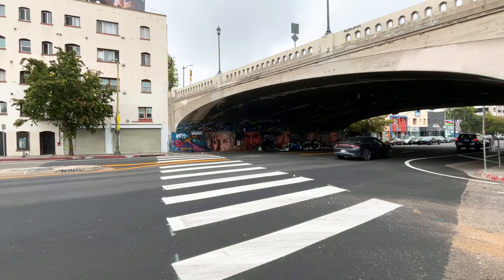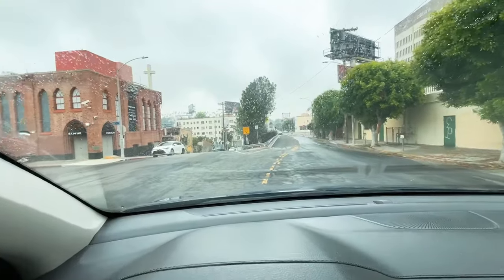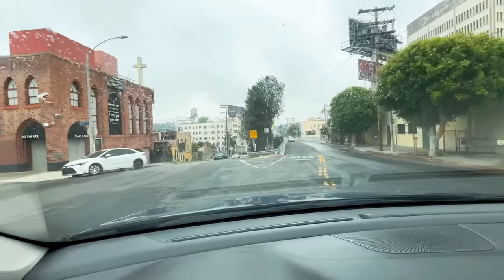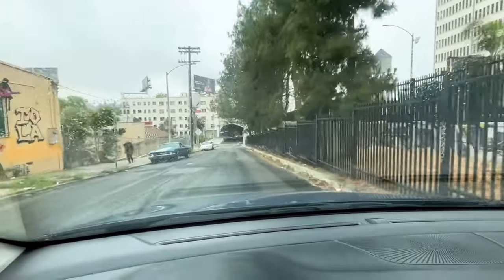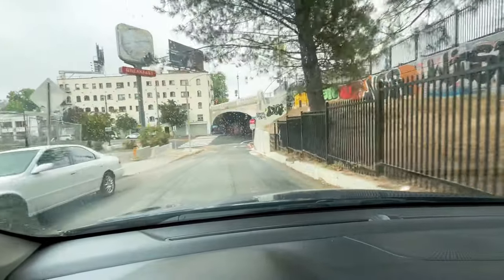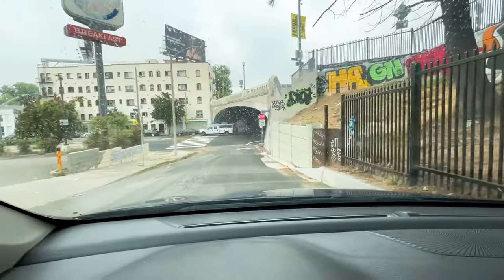But this is a pretty cool location. Here's just a quick clip of me driving down the same road where Brian is chasing Johnny Tran and he shoots at him and he wrecks across the street there at that wall at the mural.